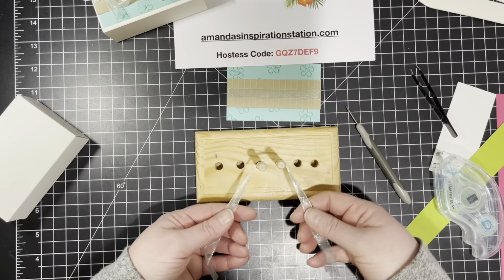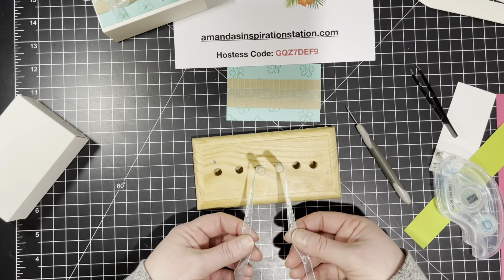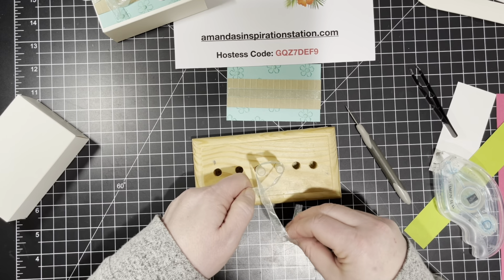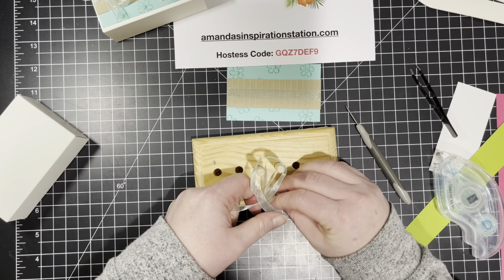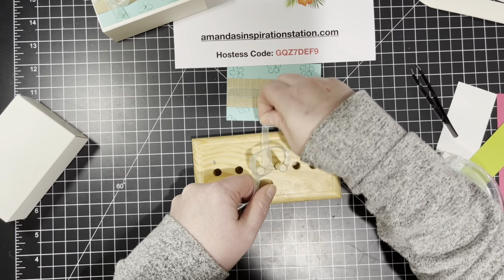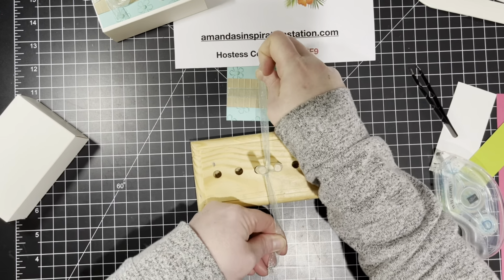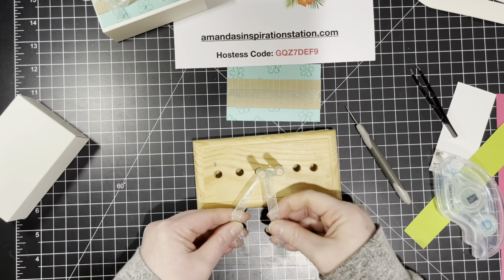We're going to pull out this bow maker, and I'm just going to wrap my ribbon around the back, and I'm going to cross it. The top piece now is going to go under and through the pegs. So now it's on the back, just like this. And now it's going to go over and through the pegs. So under and over through the pegs.